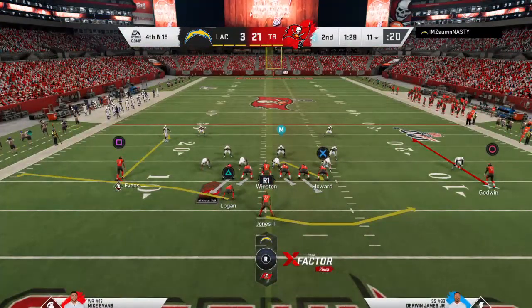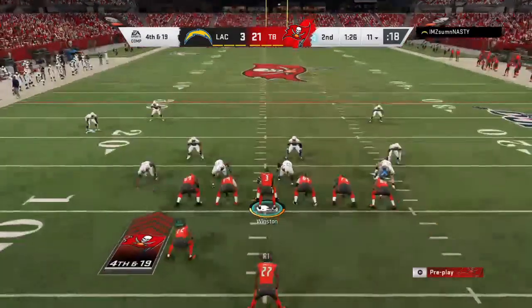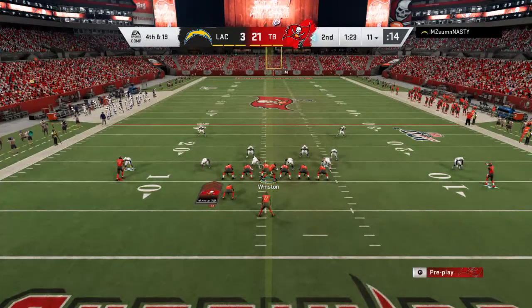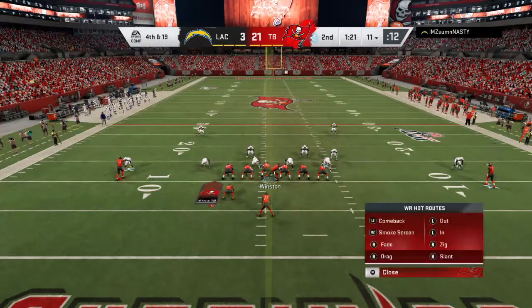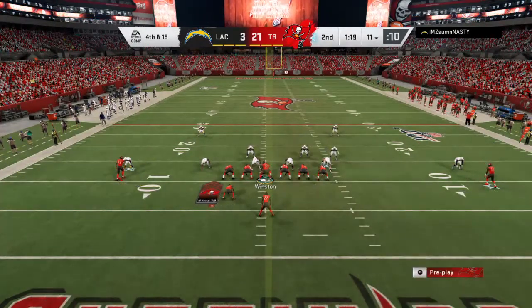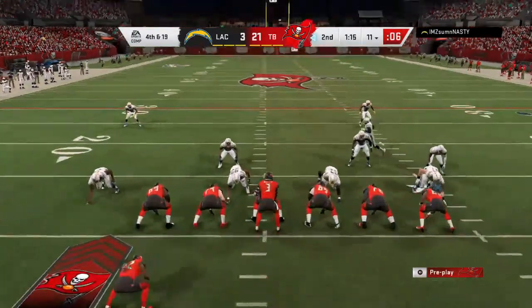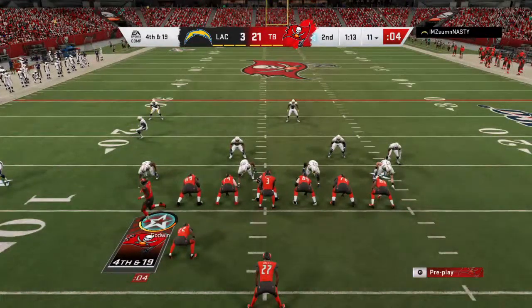Watch the pass. Green, triple C. I'm going to run you over. 52's and Mike. Watch Mike. Here we go. Mike 52. Here we go.